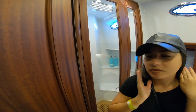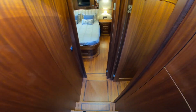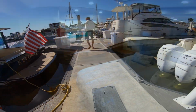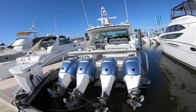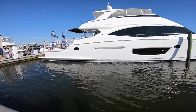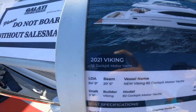The shower is huge. Wait, you gonna leave me? That's a cool looking boat. 82. So it is bigger. It's a basement.